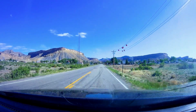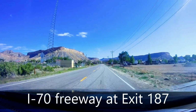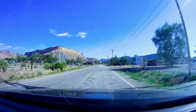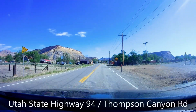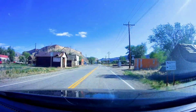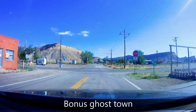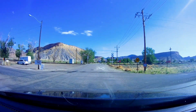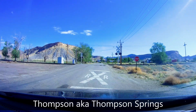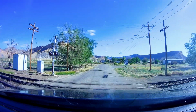Not far east from the turnoff for Moab, Utah, you will exit the I-70 freeway at exit 187. Head north down Utah State Highway 94, which is also known as Thompson Canyon Road. About 2 miles, you will reach the living ghost town of Thompson. Thompson is also known as Thompson Springs, a town that has less than 40 permanent residents.